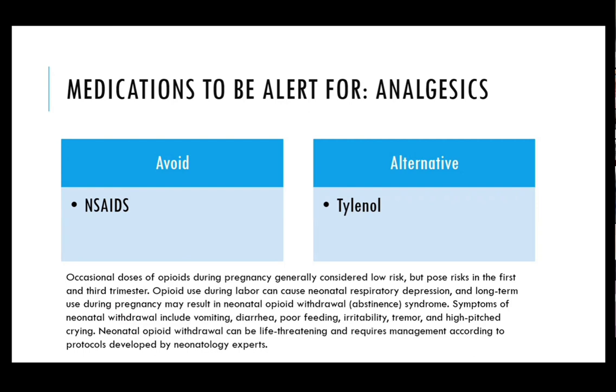For analgesia, you should generally try to avoid NSAIDs because NSAIDs can cause a rare but serious kidney problem in the baby. Tylenol is considered to be very safe. Occasional doses of opioid during pregnancy is generally considered low risk, but poses risk in the first and third trimester. Opioid use during labor can cause neonatal respiratory depression, and long-term use during pregnancy may result in neonatal opioid withdrawal syndrome.